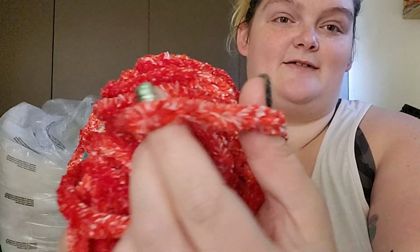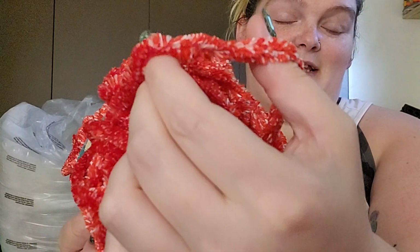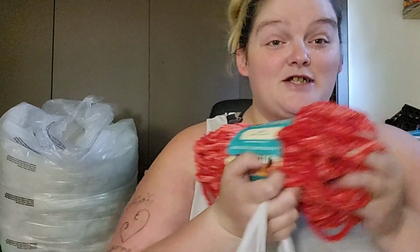It is so soft. It is so squishy. You can see it's all plushy. Ooh, and I made chickens with these for my craft show a couple weeks ago, because I bought this a couple weeks ago.